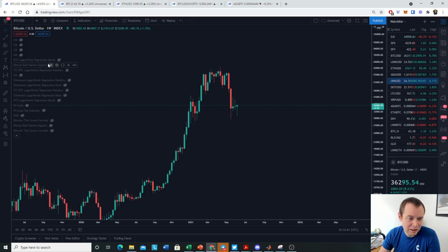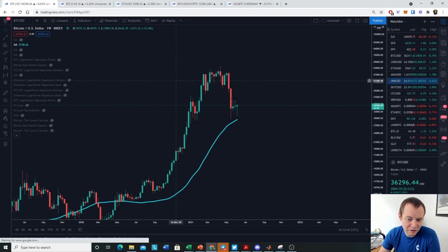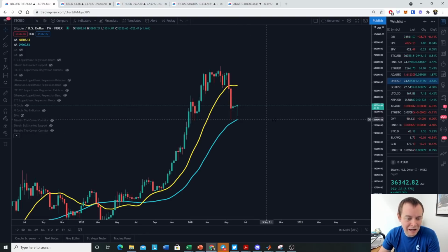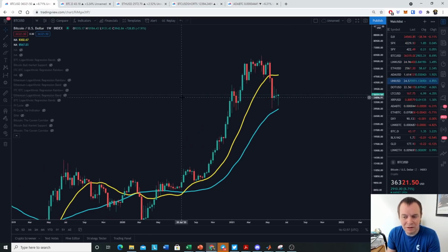I think we've covered more or less. I mean, obviously, we could look at the potential downside. The 50-week SMA would probably be the next major support if our trend continues down, and currently that's at $29,361.